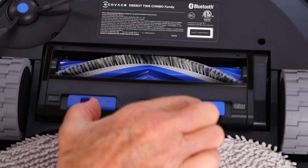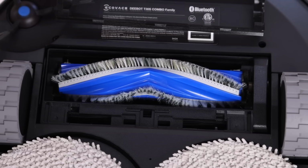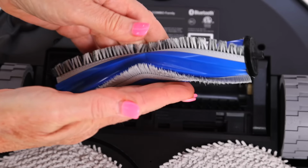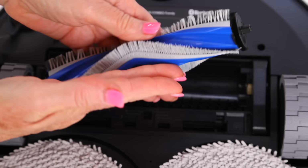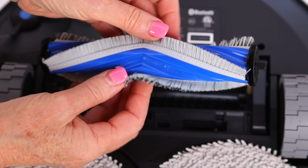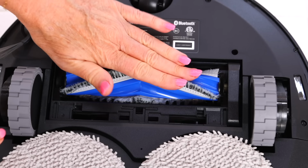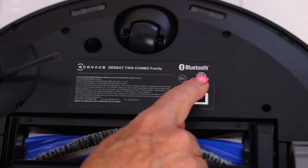And here is that V-shaped brush. This is the one especially designed for anti-tangle, with all those cutting edges underneath it that will cut the hair out so it doesn't get tangled on that brush. And it snaps right back into the housing really easy. And then here on the bottom, we see that the Ecovacs Deebot T30S combo has Bluetooth technology.